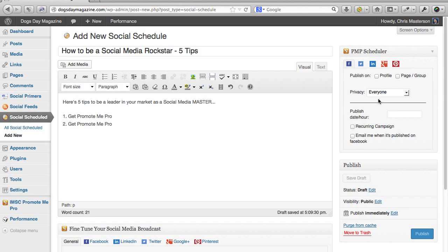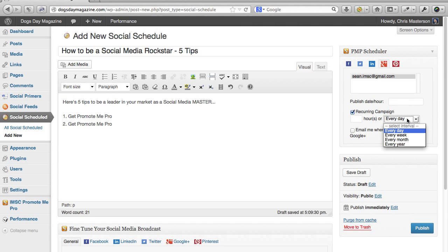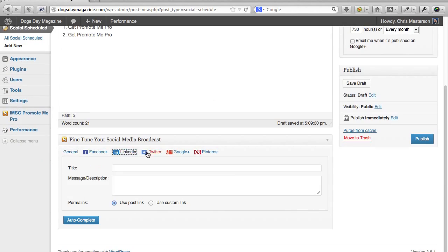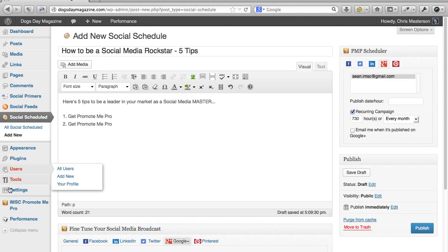And then you just set this again. Set it going out to all your different profiles as you see fit. You can set it recurring, say maybe I'll put this tip out once a month. No problem at all. And you can literally be creating all this insanity, all this power right away. And again, you can fine tune it if you see fit. So again, campaign set up in seconds.